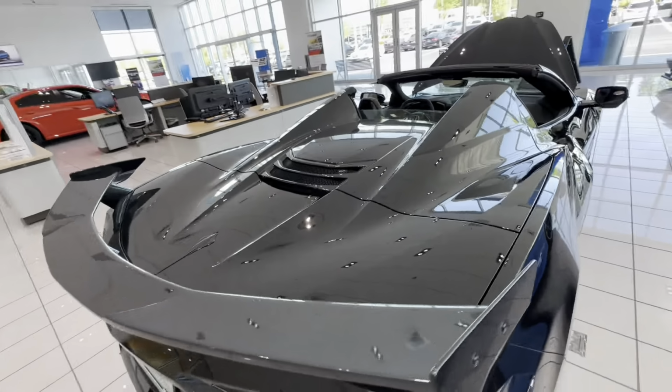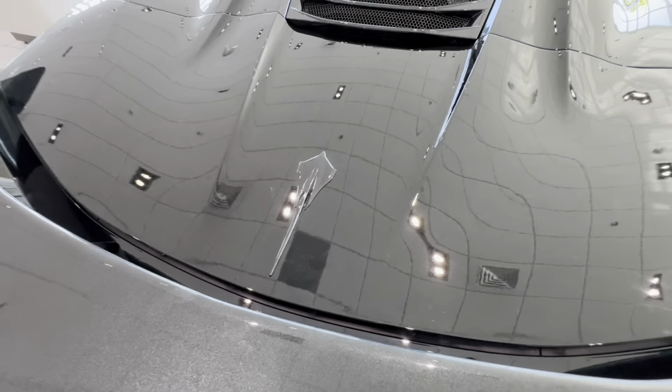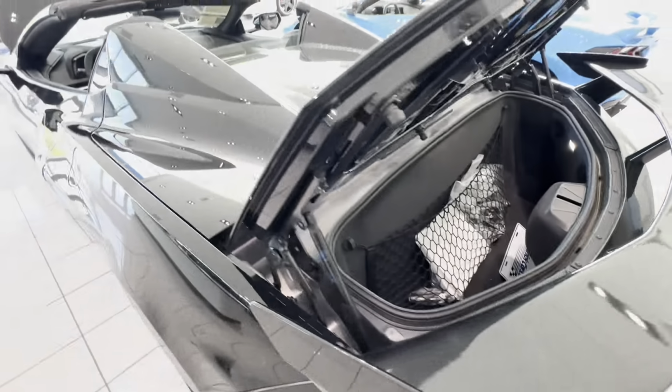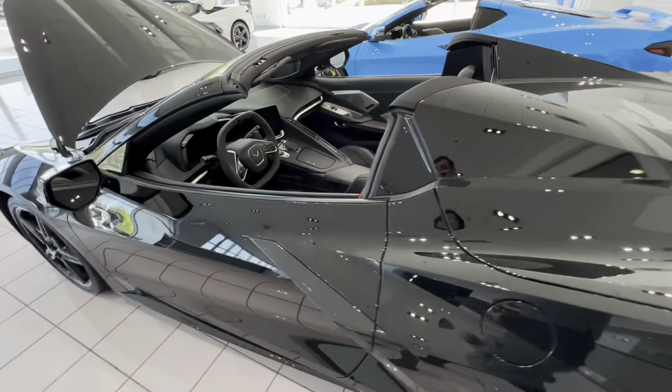Moving to the back, it has a very beautiful appearance, but if we pop the trunk, you'll go ahead and see all you have back here is just a little bit of storage space. So no access to the engine or anything like that. All you have is that little vent right there.